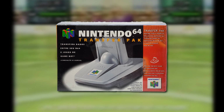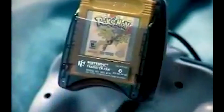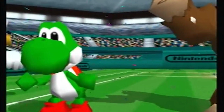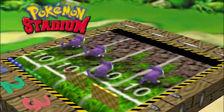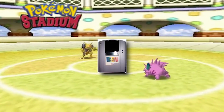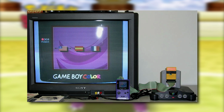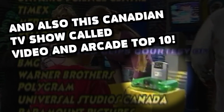The Transfer Pack, although it is definitely a cool idea, when it comes to being able to use Game Boy games on your Nintendo 64 for certain games, I feel like this accessory could have been a lot more than just for unlocking characters or transferring data. If somehow Nintendo was able to make this accessory actually play Game Boy games on your Nintendo 64, this would have been a much bigger deal back then. I know you can do this in Pokemon Stadium, but more games, you know? There was the Wide Boy 64, in which you could actually play Game Boy games on your home console, kind of like the Super Game Boy that released for the SNES, but this was really only available to developers for big events, such as the Pokemon League Summer Training Tour of 1999.